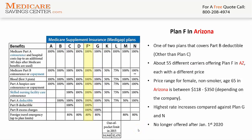And also I want to add, plan F's not going to be offered after January 1st, 2020. People turning 65 or new to Medicare are not going to be able to get a plan F. People who remain on plan F can keep it for as long as they want, but they're going to see adverse rate increases because you don't have any new people coming onto the plan to offset the people who are aging. And you'll see higher than normal rate increases after 2020 on plan F.